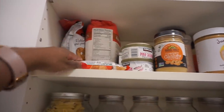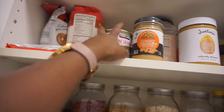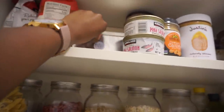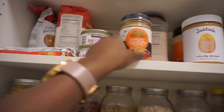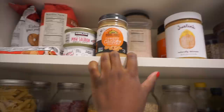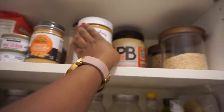Then we go to the next shelf. You can see my fish fry seasoning. This is flour. These are my pretzels. I have my salmon. This tin can is just my open teas, they're all in there just to keep those fresh. This cashew butter is for me to use to make my protein bar. So I'm super excited about making that. There's my Himalayan sea salt, Justin's peanut butter, powdered peanut butter, rice, quinoa.